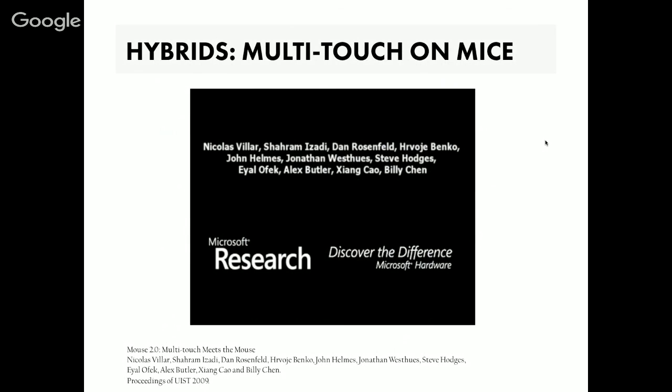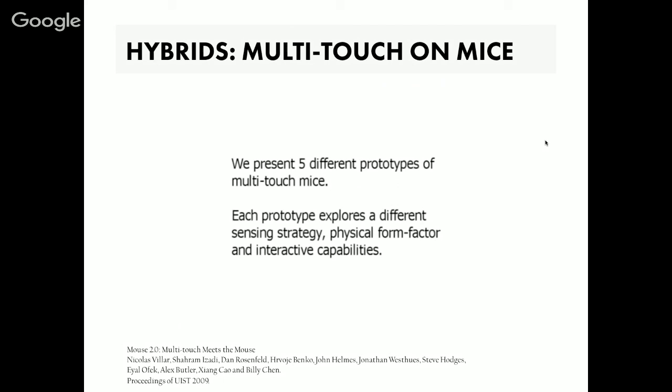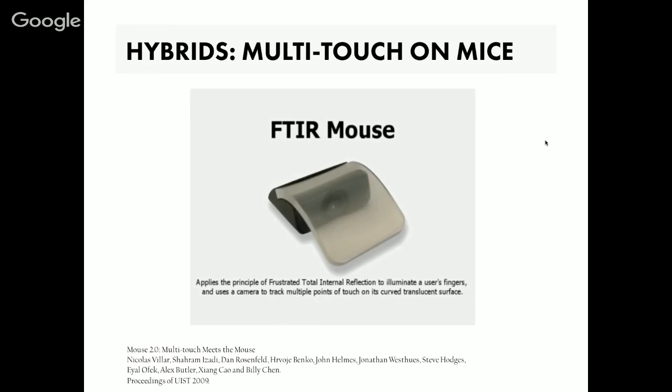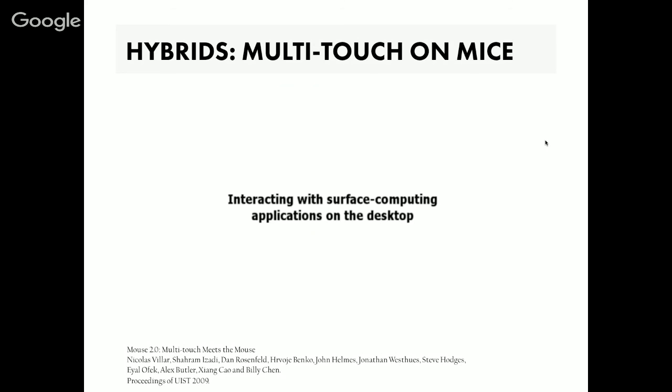Let me show you a couple other inputs. Okay, so they're showing you a mouse that has essentially a detection unit for actually sensing where you're touching with multiple fingers. So you can see there's a camera image of how you're touching it. So now it's not just hitting a single button, but it lets you have very different control over touching or interacting with actual objects. So they'll show you interaction with a surface computing application on a desktop.